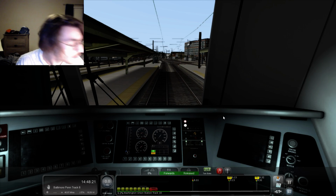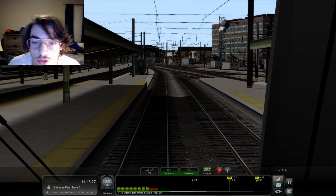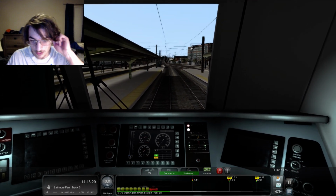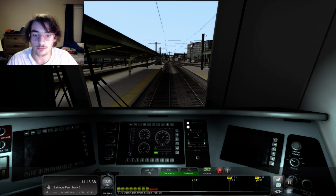Alright. To proceed, signal location here, Washington Terminal Union Station, K Tower. We have a restricting, so let's expect we have a red signal at the next. So let's go ahead and get rolling. Doors shut, doors are shut. Alright, brakes released. There's parking brake. Here comes the bell. Lights are on. Let's go.